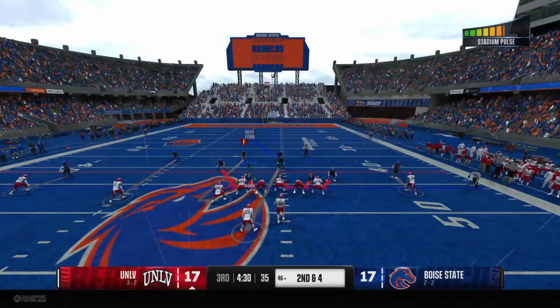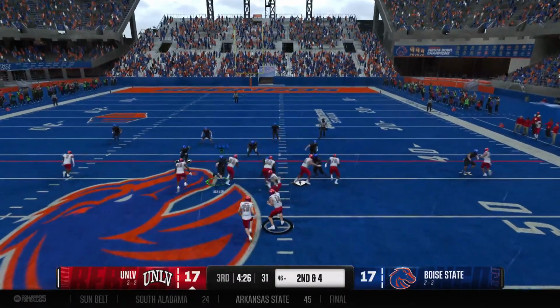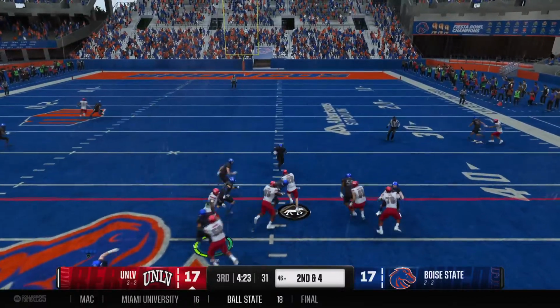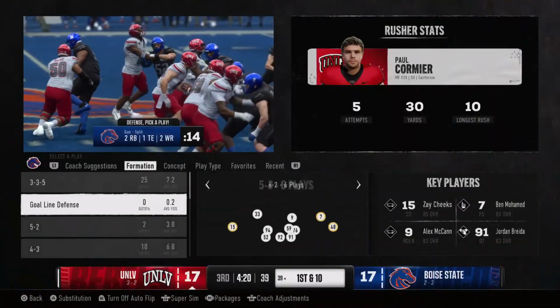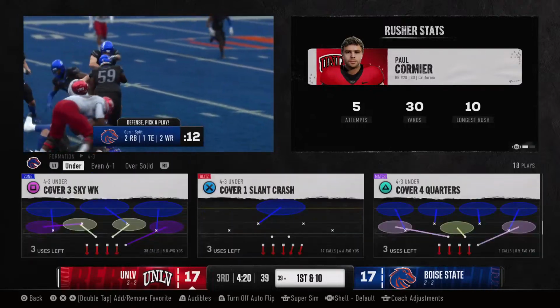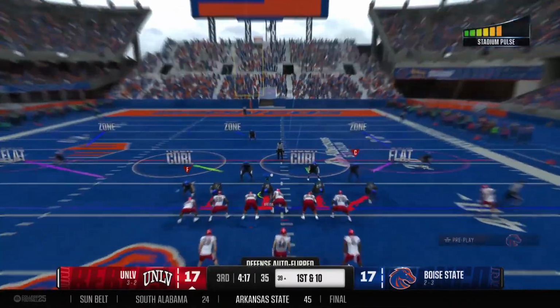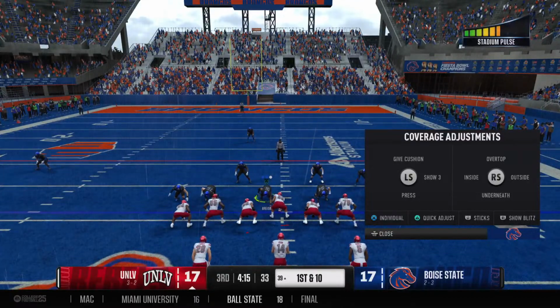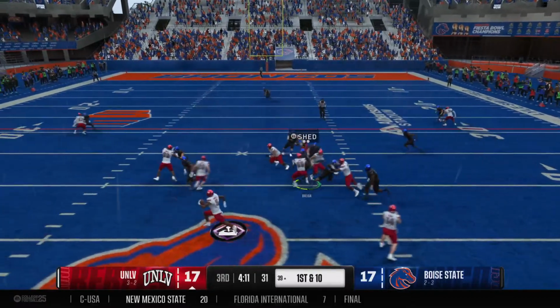Brings up 2nd and 8. Here's the handoff. Tackled after picking up the 1st down. And, you know, big chunks like this don't happen unless you commit to the run game. You got to get those big boys up front into the game, understanding I want to knock people off the football, create some holes like you do here for my running back, make the game easy.